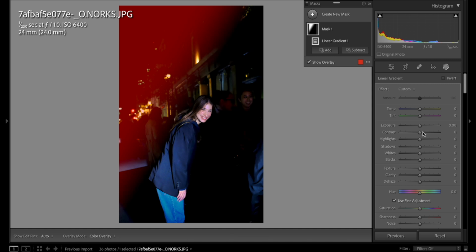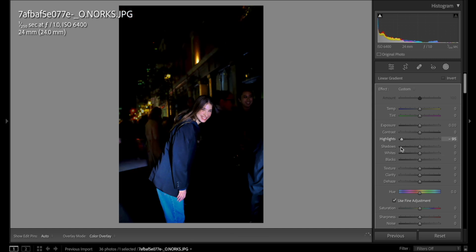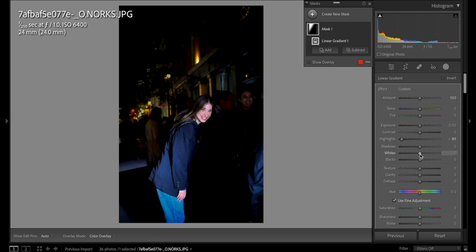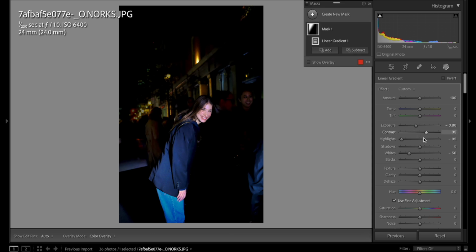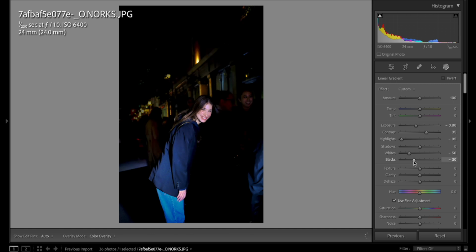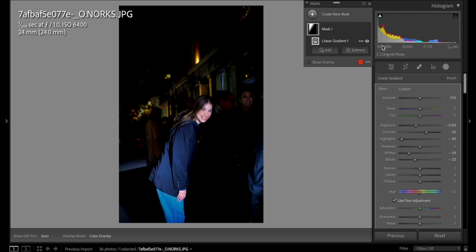But in this case, because that highlight is distracting me, I am going to take it down with a gradient filter. I'm going to bring my whites down back there. I'm going to bring my exposure down back there. And I'm going to just kind of black it out to the degree that I can. If I am going to do that, though, I will likely need to adjust some of the other things. But you see how much less distracting that is?